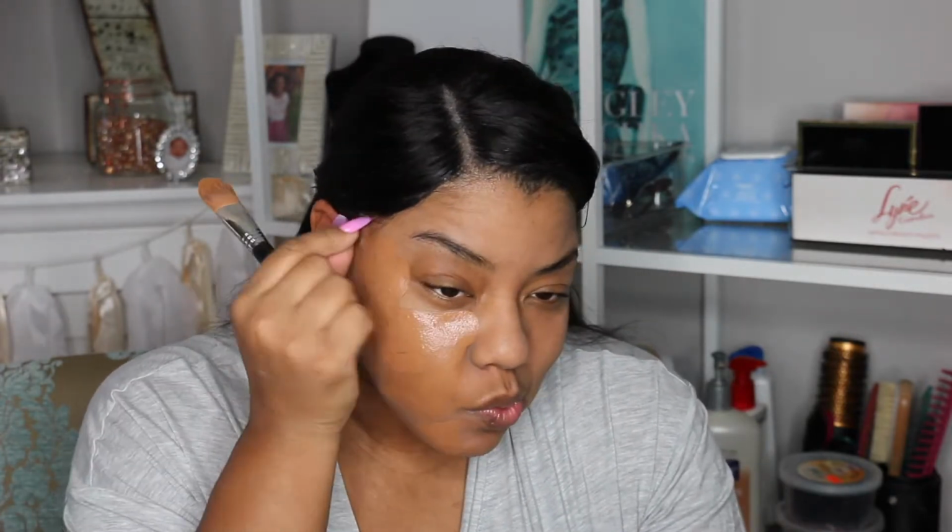Hey guys, so I'm just going to prime my face. I am using my Benefit Porefessional just to get rid of those pores. And then I'm just going to start off with my foundation. So for foundation, I'm just using my Loreal Infallible Pro Matte Foundation. I love this. I think the number is 111, and I'm just going to wipe it all over my face and then go in with my beauty blender.